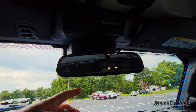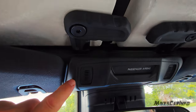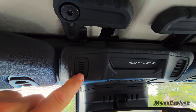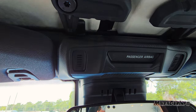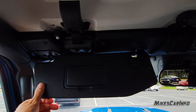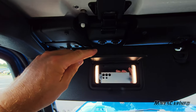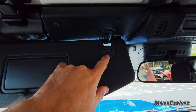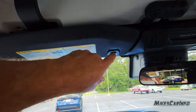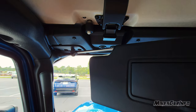The rearview mirror has the manual day and night mode. These are little microphones right here for when you're making or receiving a call, that's where it picks up your voice. The visors have this vinyl tough material around them. They have mirrors and lights. They also have a little clip right here. And they do extend out as well. There's a clip on both sides. They extend out on a metal rod as well.